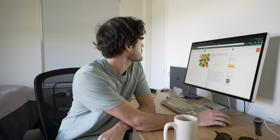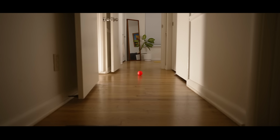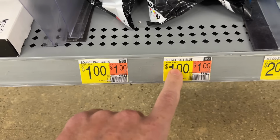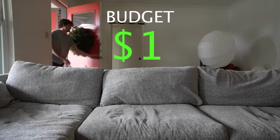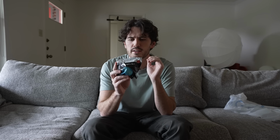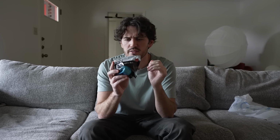While I was thinking of story ideas, I kept getting this image of a ball rolling around my house and leading me somewhere mysterious. And that got me thinking, what if I spent my dollar on a prop? More specifically, a glow-in-the-dark bouncy ball that should look pretty cool on camera. Okay, this thing says throw ball against a hard surface, break the core, and activate.